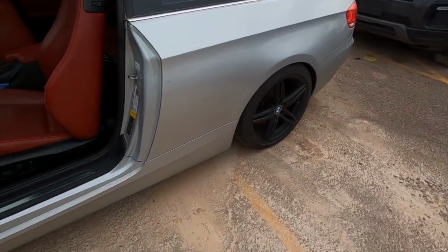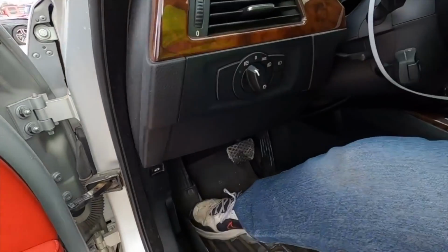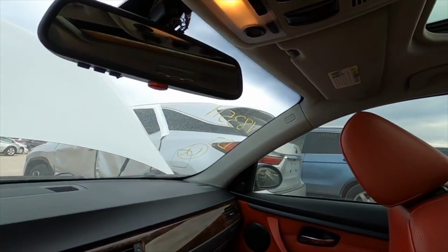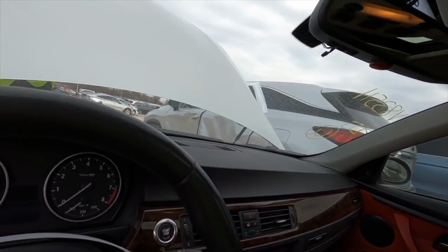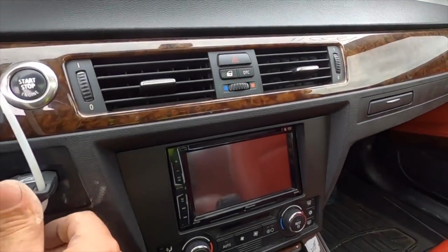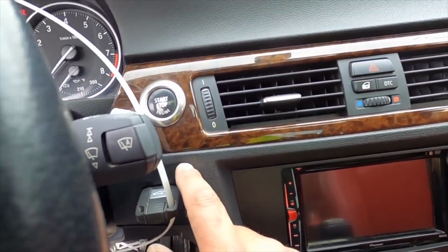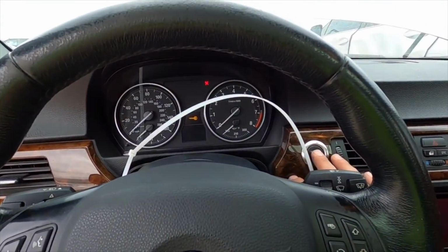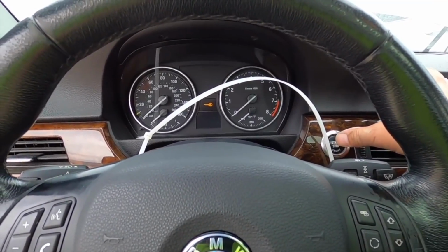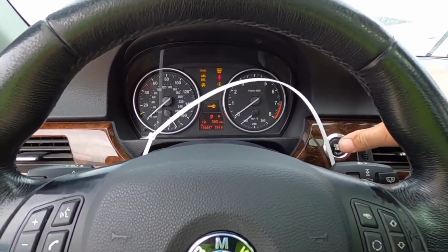All right, we got the hood open. Let's see if she wants to cooperate with us now. No, we have lights, but nothing is coming on. Oh, you know why? I'm an idiot. I forget that this is the BMW. You have to plug the key in first. Now, I already checked the fan. I made sure the fan was not connecting with any parts of the motor. It spins freely.